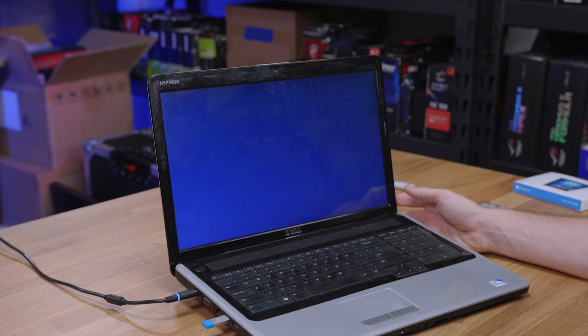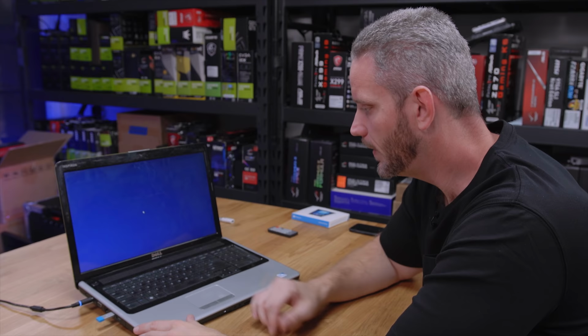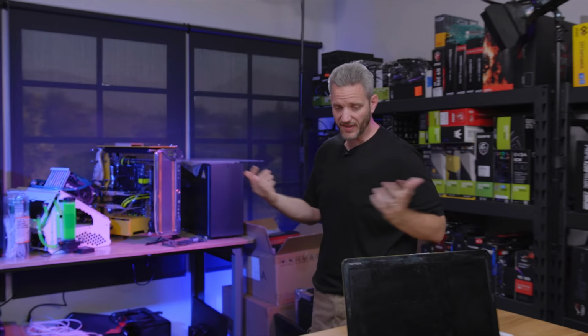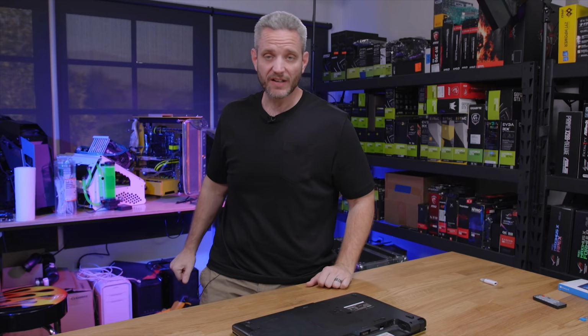So we've been sitting here for a while and it's just not actually loading. I mean, we have a cursor, but it's not actually loading a menu. So here's what we're gonna do. We're gonna go ahead and play it safe and shut this down. We're gonna open it up, take the hard drive out, use one of my hot swap sleds from my Atomos, which is just a SATA 2.5-inch drive thing. And then we are going to recover the data, make sure that's nice and safe, and then we'll see if we can get this working again. But that is a secondary mission objective. Primary mission objective is to save the pictures.